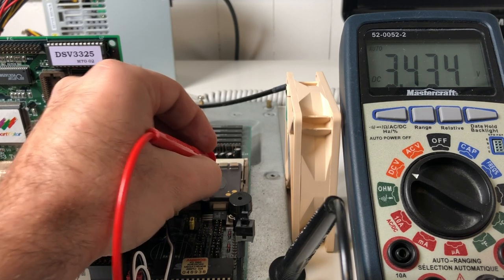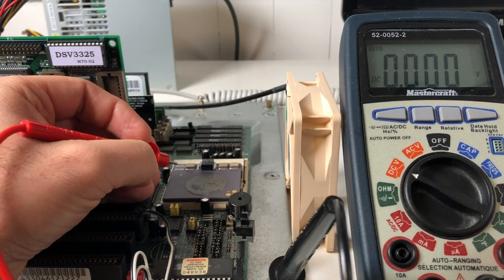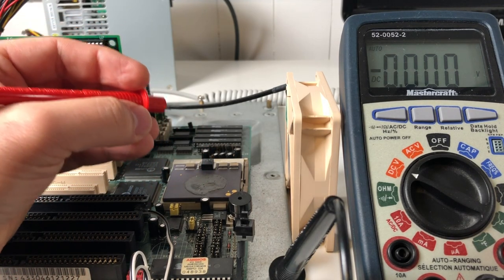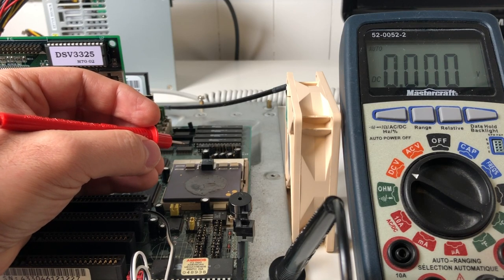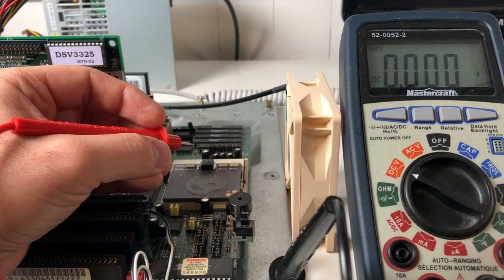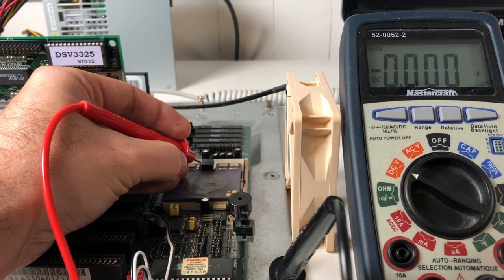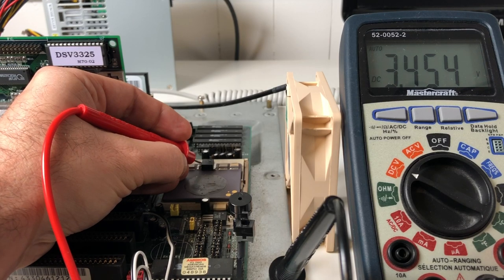So if I construct a heatsink, I've got to make sure nothing touches the edge of this metal tab, because we definitely don't want to put the power through the heatsink, that's for sure. So yeah, I'm just going to run 3D Bench 1.0C here and let it loop, and then we'll check the voltage again, make sure it's still within spec.